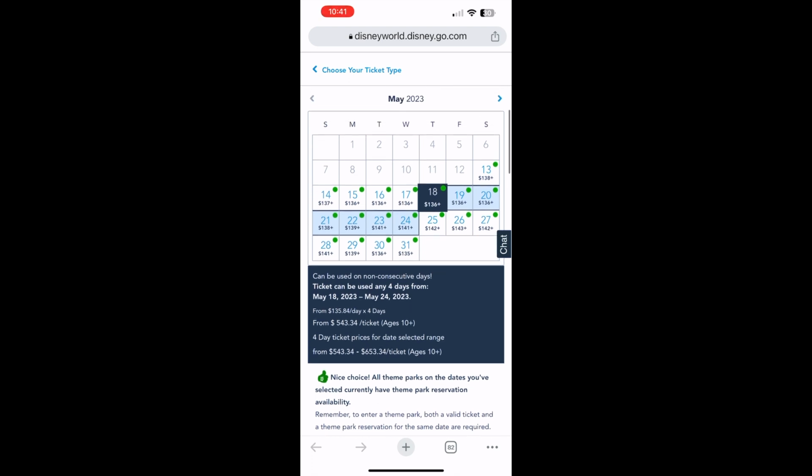You would select 18th as the first day you're in the park. Now, don't mistake this for the first day you are in Orlando, okay? That's not what it's asking you. It's asking you which is the first day you're going to use that first ticket. So if you're going to land on the 17th, if you click 18th of May, it means that on the 18th of May, you're going to go to a park on that day.